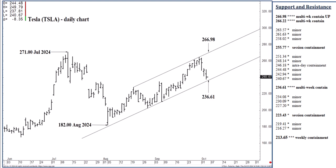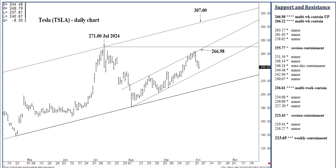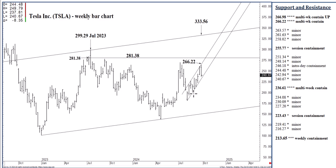I guess this will be the last thing I'll say, and that is to say that if we close above 266.98 over the next week or two, that would also need to be on the weekly chart above 266.22. Those levels are very similar, but a little different every day. A closing above 266.22 at the end of a week, climbing weekly, does set off a significant long-term buy signal, and by that I mean within a couple of months. That's the long-term buy signal.